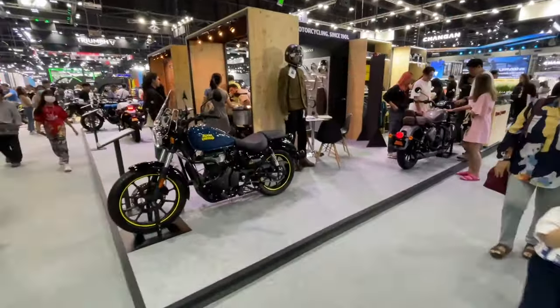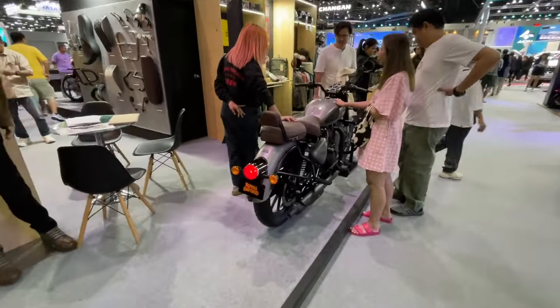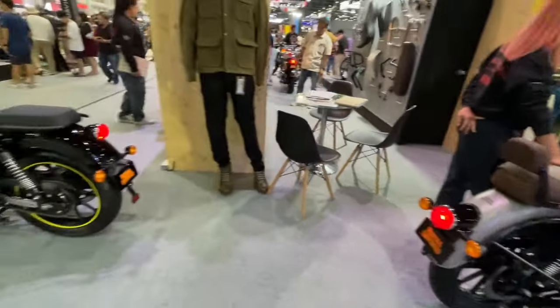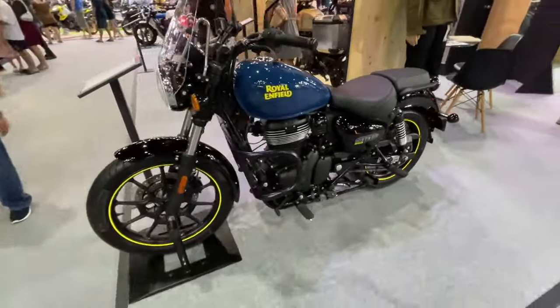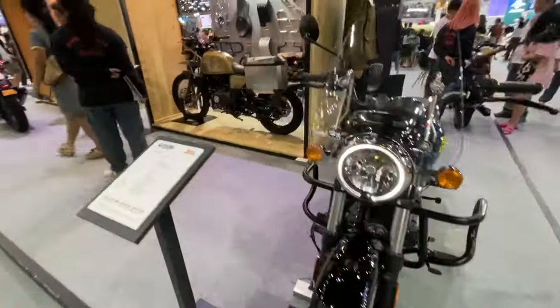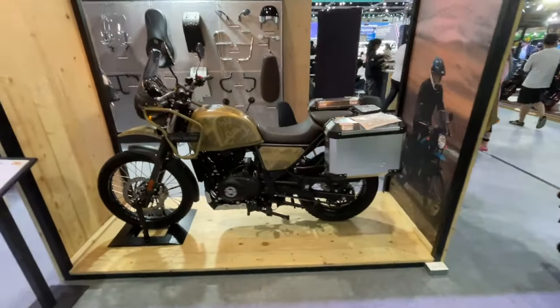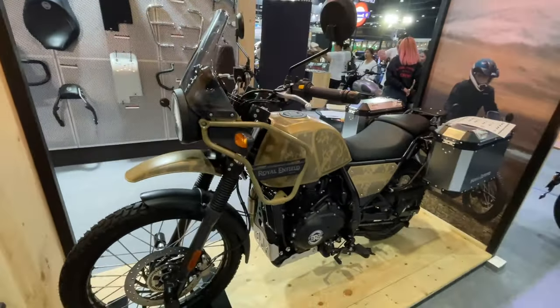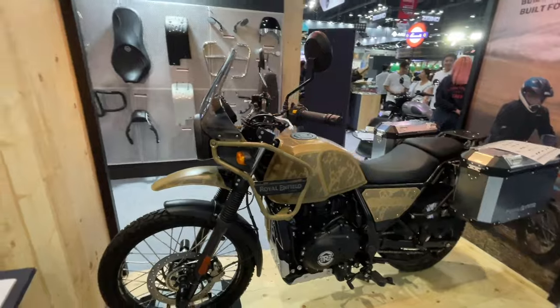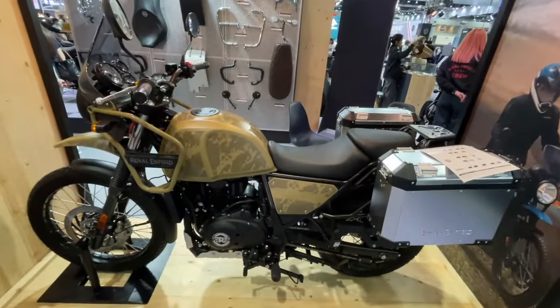All right, here we go, Royal Enfields. Check this one out. I like this Meteor 350. It's pretty cool. And they got the new Himalayan. Or is this the old one? Oh, it's the 411. So I guess it's the old one.